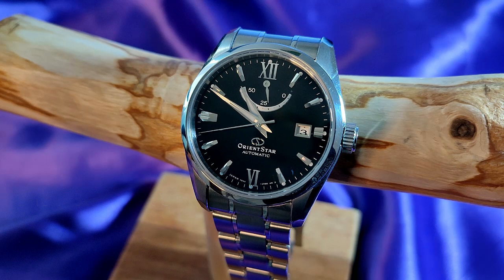Orient, as you may know, are part of the same company as Seiko, but in my opinion represent better value for money. The Orient Star range is a bit more upmarket, as they get a sapphire crystal, better case finishing, better bracelets, and not to mention better movements. This one even has a power reserve meter. The F6N43 movement in this is ridiculously accurate, and it's also got a 50-hour power reserve.